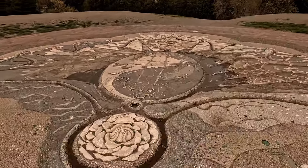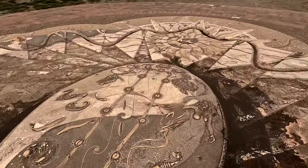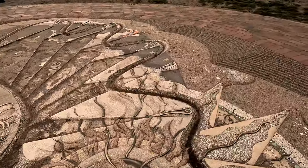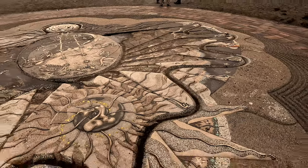So this is an active working sundial, apparently. Don't know how to use a sundial, but kind of cool.